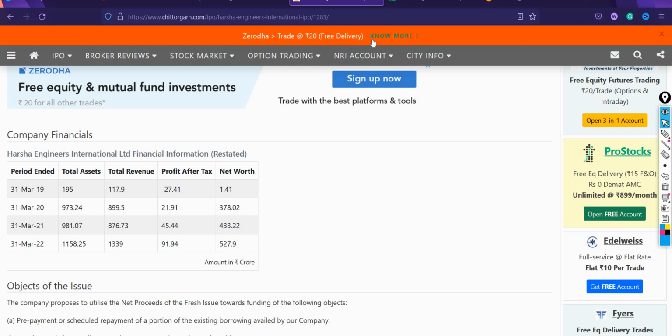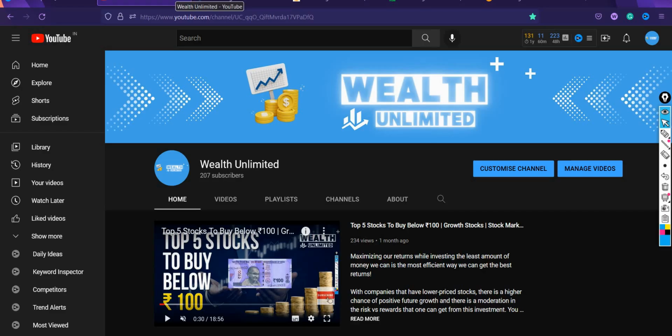If you see this company not doing well on the listing gains, then definitely you can plan to halve your stock holding, which is 45 stocks you will be getting in one lot. You can halve it. You can keep 22 or 23 stocks of this particular company, and for the rest, you can book the profit. I hope I was able to give you a good overview of the Harsha Engineering IPO and what I am going to do in this particular IPO.